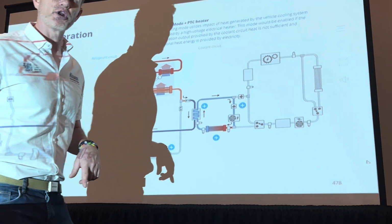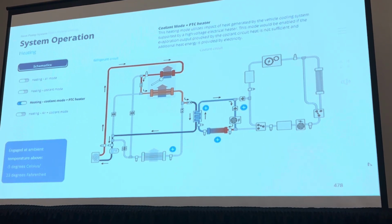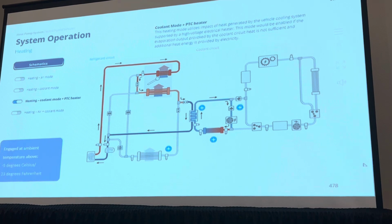But if it's a 1234YF system like you have in the US, we know, okay, if it's not heating enough, it could be multiple things that we're looking at, not just the fact that there's a low charge or something like that. So that's the first thing you need to ask yourself.